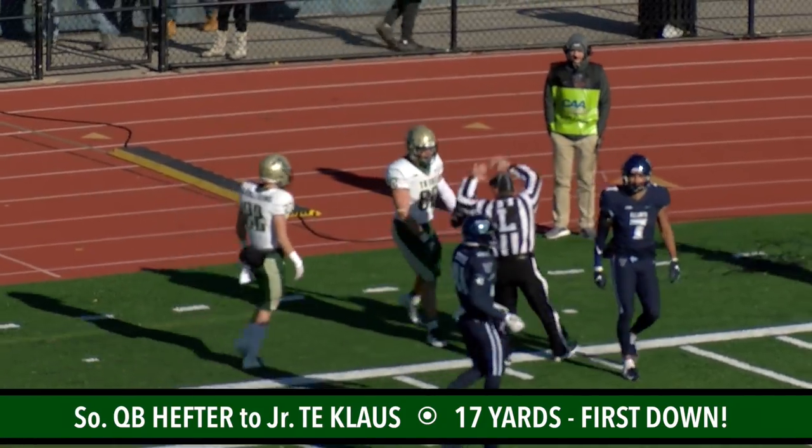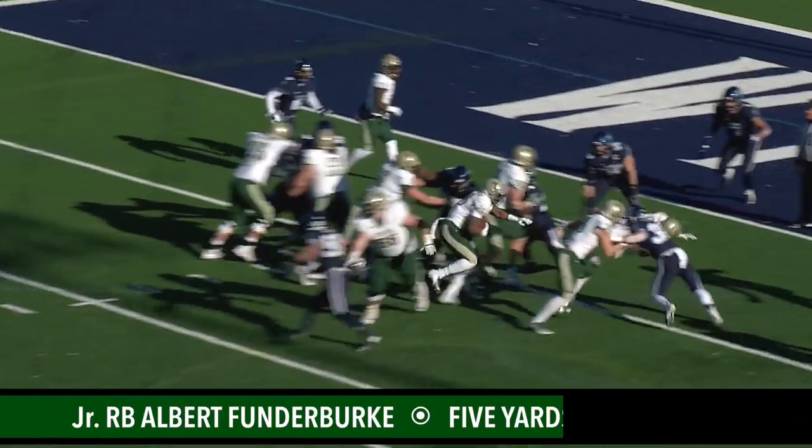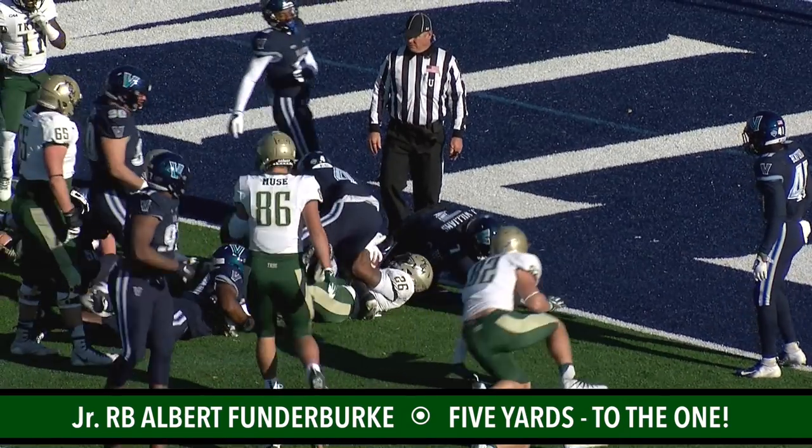That's Tyler Klaus getting in on the action. They'll run it up the middle. That's Funderburg down to the 1 yard line.